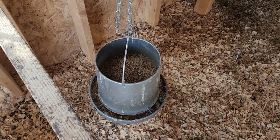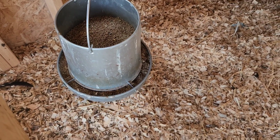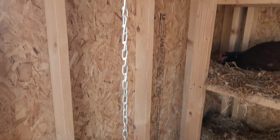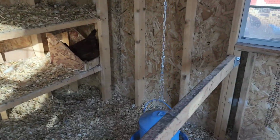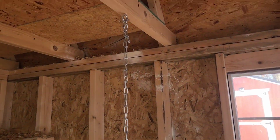Alright, so both feeders are almost filled up. I don't fill them all the way up because they will eat on the top and throw it all on the floor. So I just usually fill it up almost halfway full. So, and then this is also on a chain that we put on here. And then we have this one that's on a chain also.